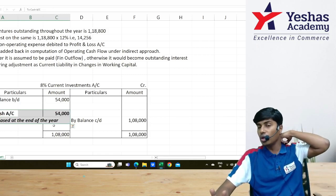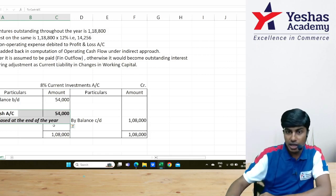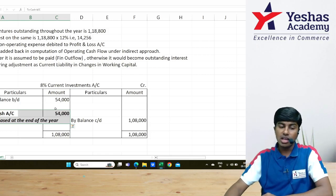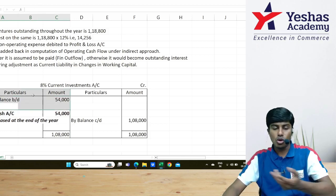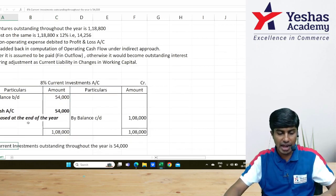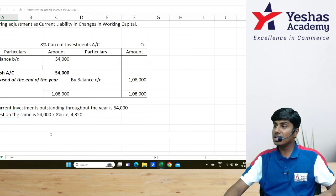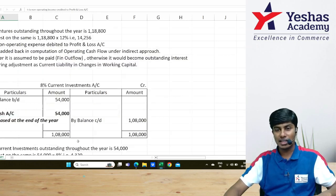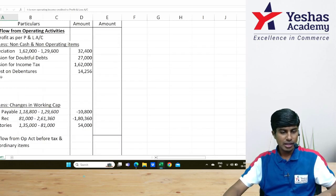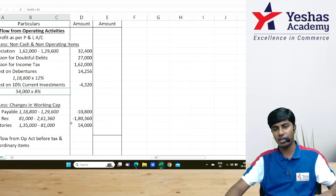Investing, we're doing only operating. So this won't be written in my cash flow statement in this question. But throughout the year, investments outstanding is the opening balance of 54. Why? This was bought at the end. So on the opening balance of 54,000 at 8%, interest is income. This income is credited in P&L. This is non-operating income credited to P&L. So I will deduct it.